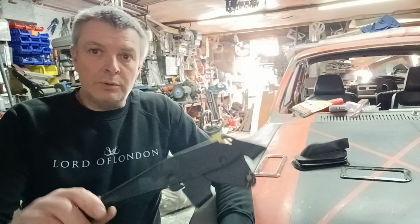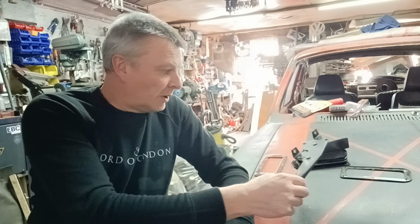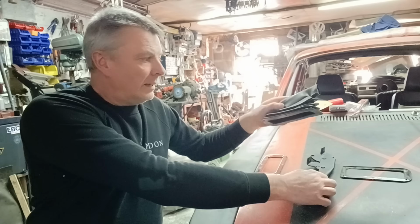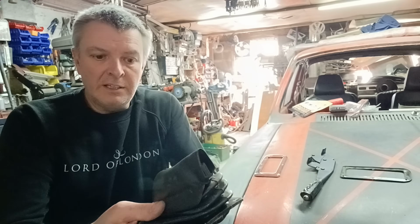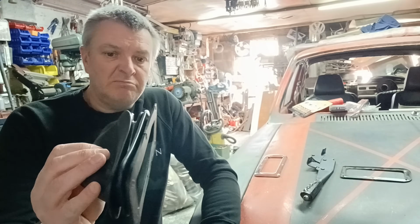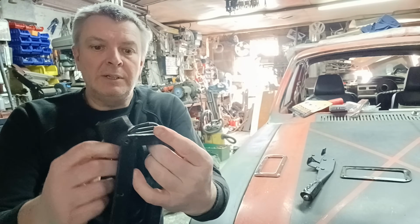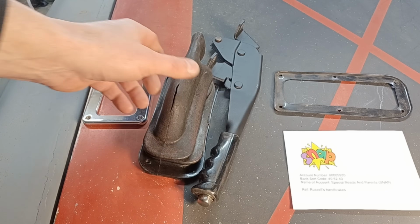And it's motivated me to give that a coat of paint as well. So what I'm going to do next is see if I can restore my rubber gaiter for the handbrake. It's got to be possible. It's pretty mullered, so we'll give it a try.